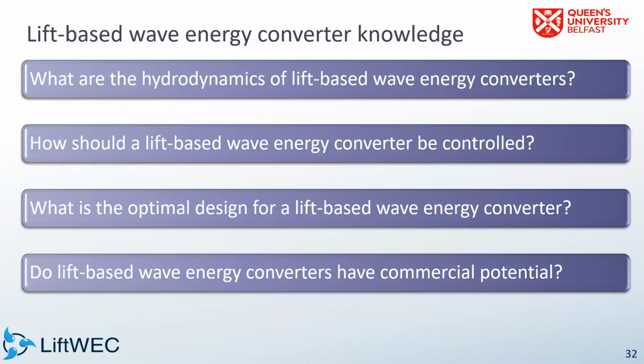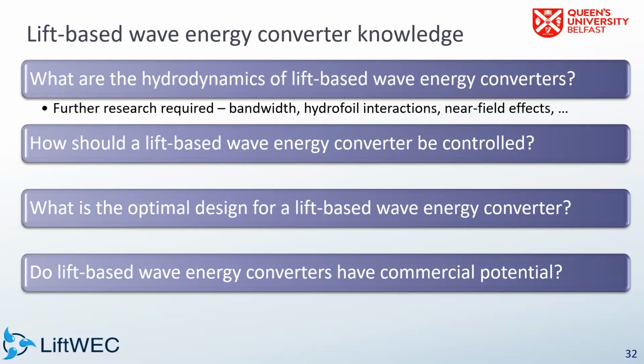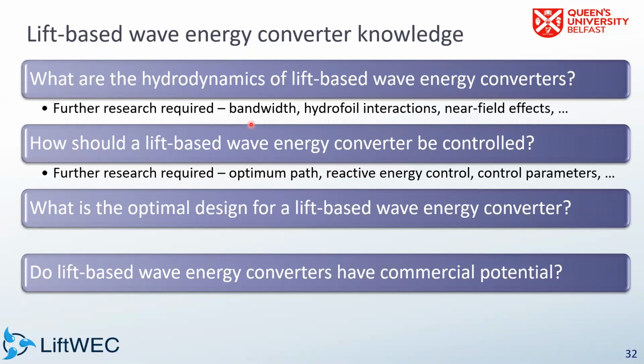So let's go back to our lift-based wave energy converter knowledge, and see that what we've been able to do is start to fill in some details about what we need to know. We need to know what's the bandwidth, how do hydrofoils interact? If we've got 1 or 2 or 4, how will they interact? What kind of near field effects might we need to consider? What's the optimum path? This started when we looked at water depth, but how does the variability, the irregularity of the waves affect our optimum path?